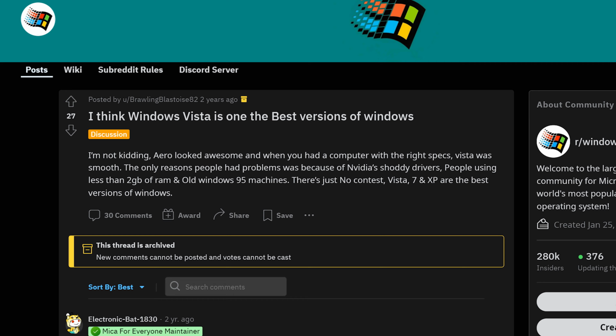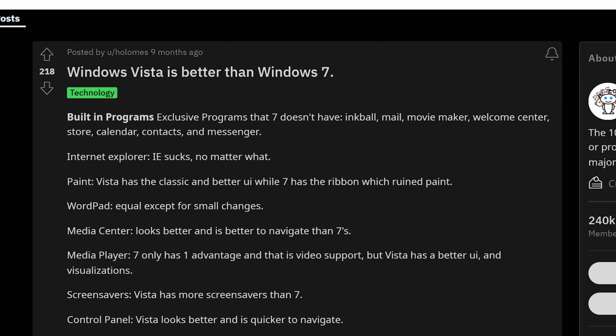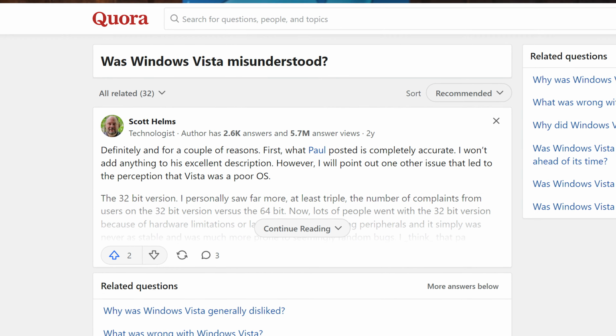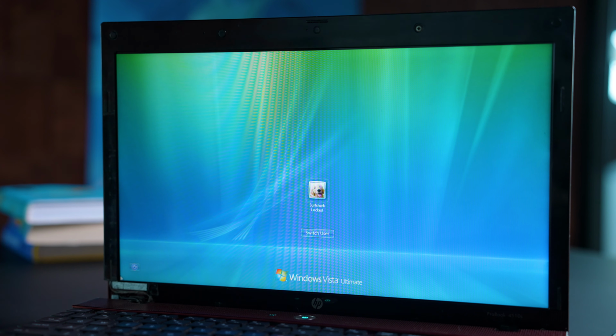But nowadays, more and more people seem to think that Vista wasn't as bad as it was misunderstood, and perhaps even ahead of its time in many ways. It introduced so many new things that we will showcase today that everyone takes for granted. Let's start right away with the login screen.